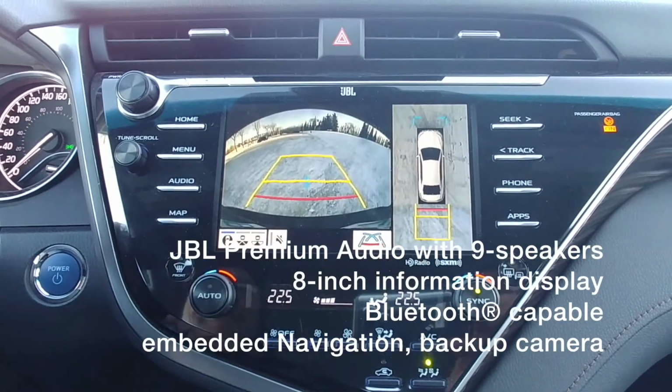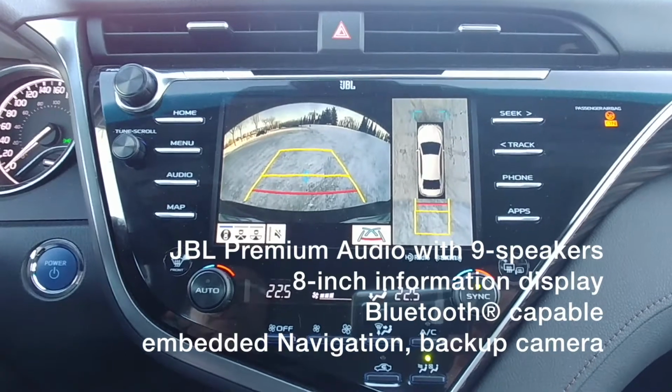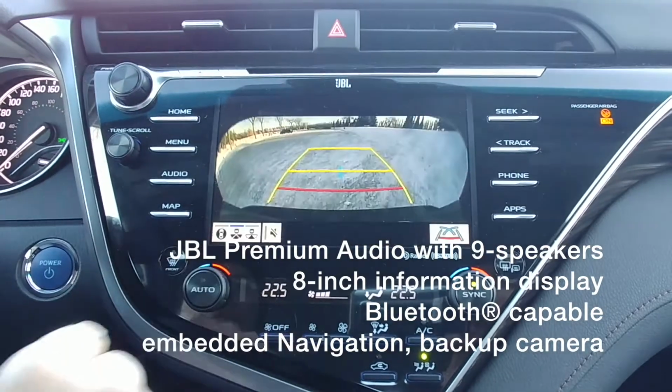And of course a backup camera, which will display an overhead bird's eye view of the car, which is also pretty gosh darn cool, don't you think?